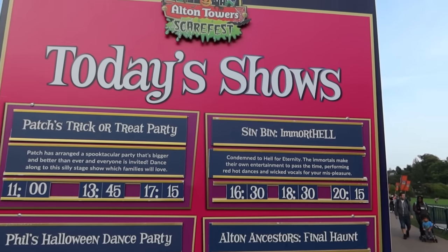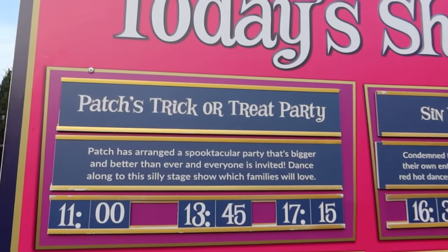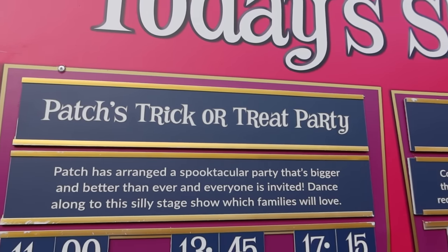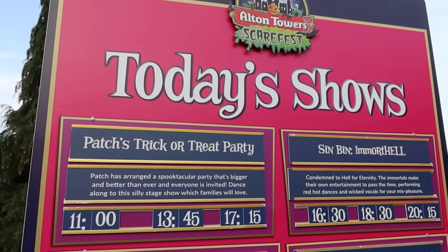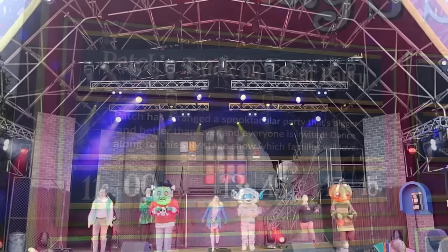And we're back over here at the show board. Of course, you can see all the times in the app as well. And up next, we're going to go and watch Patch's Trick or Treat Party. This is always really good. I hope there's a few new songs in it this year to freshen it up. But it's the main character show. So let's go and watch it.